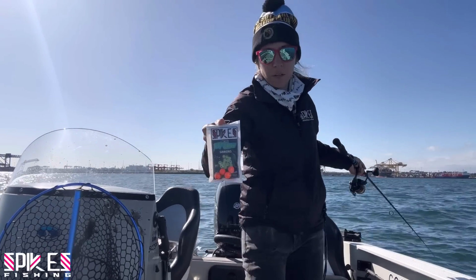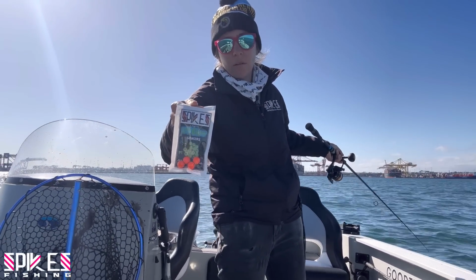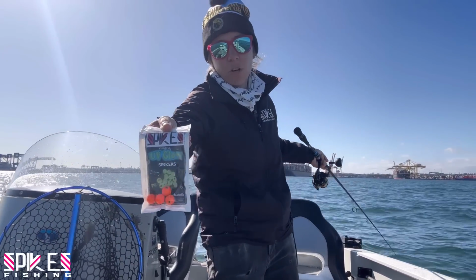That's the sinker I'm using. I didn't even realise there was a whole pack in here. 20 gram UV glow orange. Aren't they pretty?